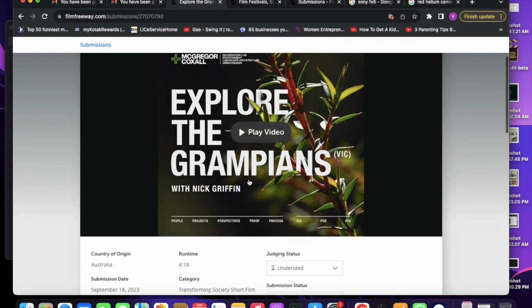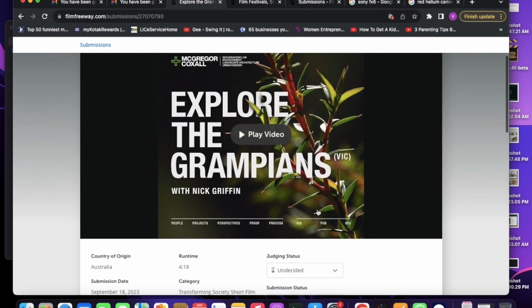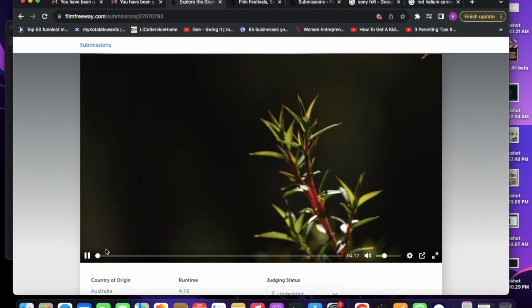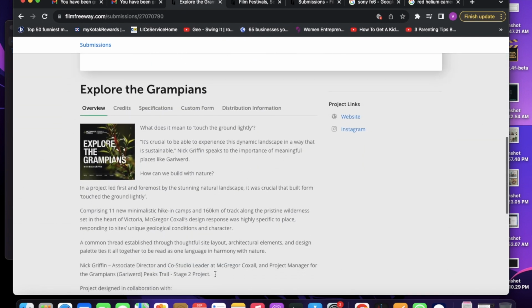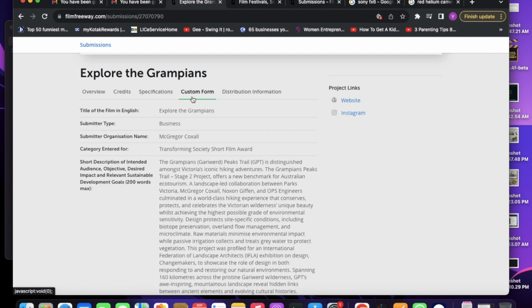FilmFreeway has a built-in video player, but some filmmakers provide YouTube or Vimeo links. In either case, click Play Video to start watching. Film details. After watching, scroll down for essential film information, including credits, specifications, and a custom form.